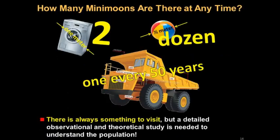So what does that mean? What's the bottom line on that? Essentially we're talking about a few objects which are maybe on the order of a washing machine or so. We maybe have a dozen objects or so, which are maybe about the size of a beach ball. And then every once in a while, we have a larger object. Okay? So they're not very big, but there's always something to go visit.